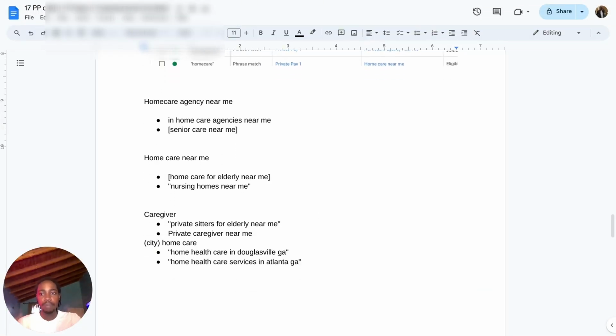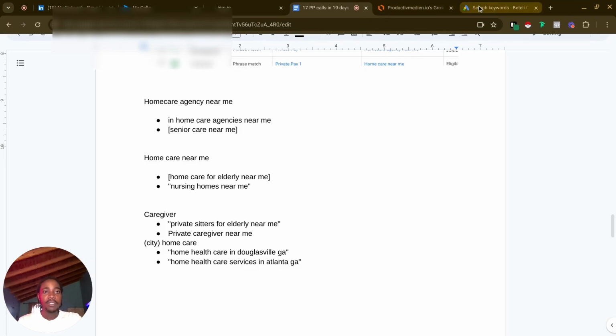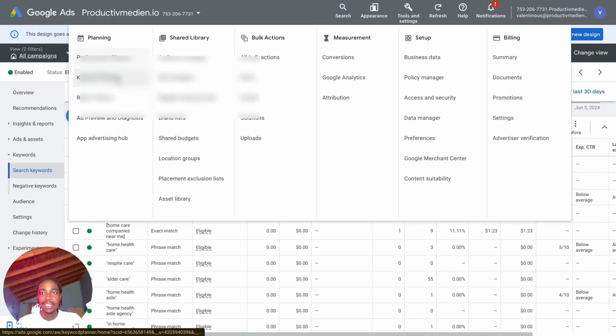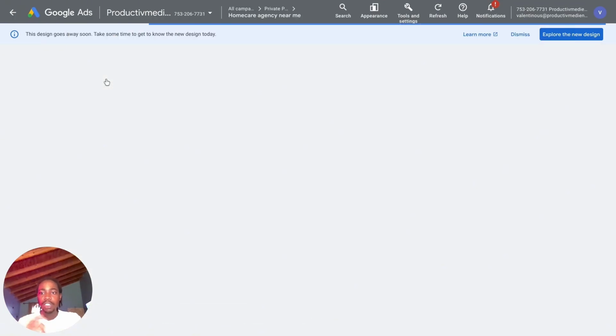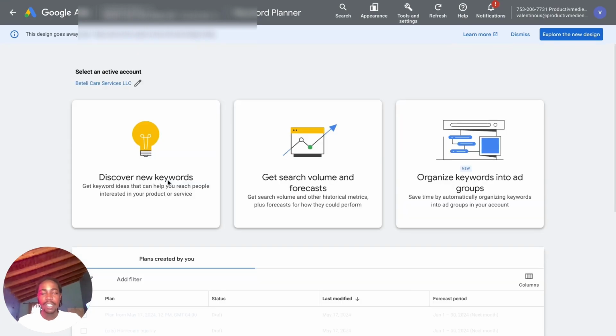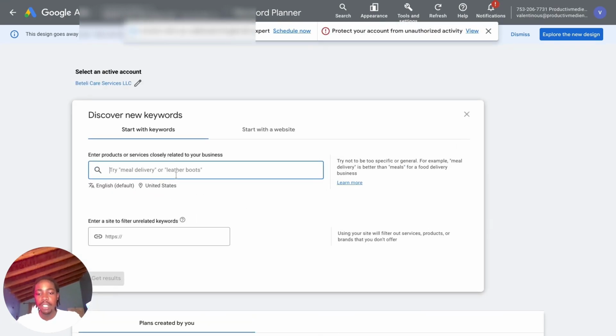You can also, I actually almost forgot. But yeah, so pretty much if you don't have any keywords that are coming off the top of your head, you can get ideas by going to the tools and settings and finding the keyword planner tool, right? And in this example, we're going to use caregivers.